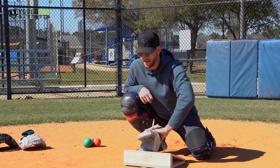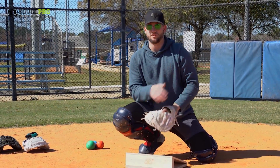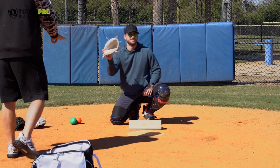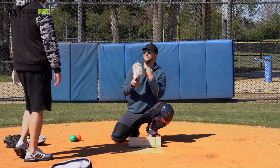So adding that extra weight while we do that too is just gonna help with our forearm strength, our wrist strength, our arm strength, and our hand speed through that ball. So that's the regular weighted glove, right? Regular. So this is the 27. Regular 27 inch. So this is a small glove. I like to start with this one just because it's a little bit smaller, and like we talked about, I want to focus on that pocket.